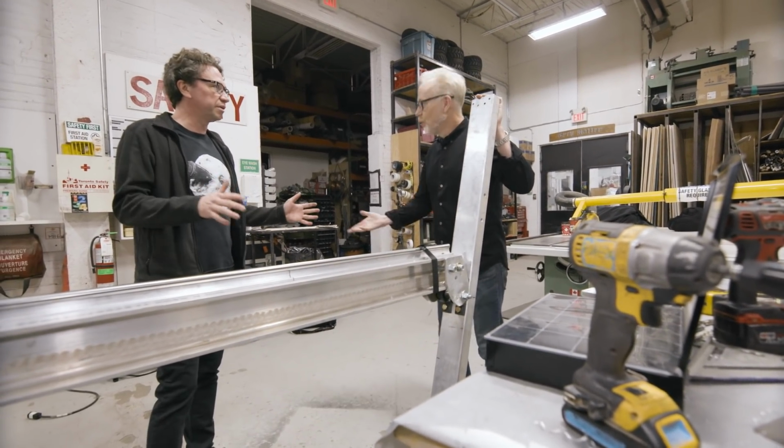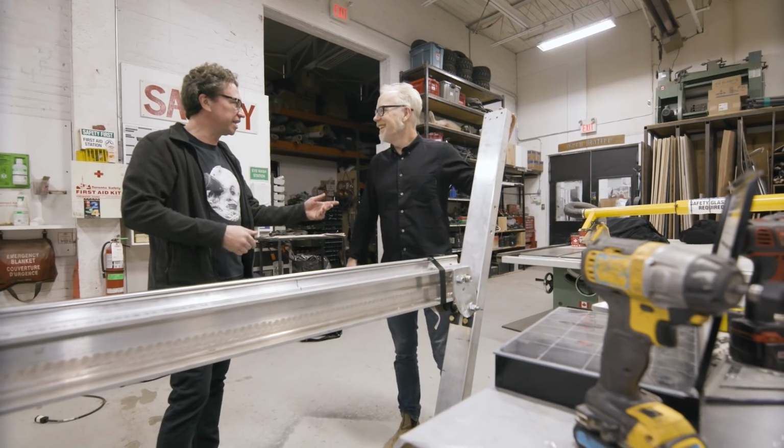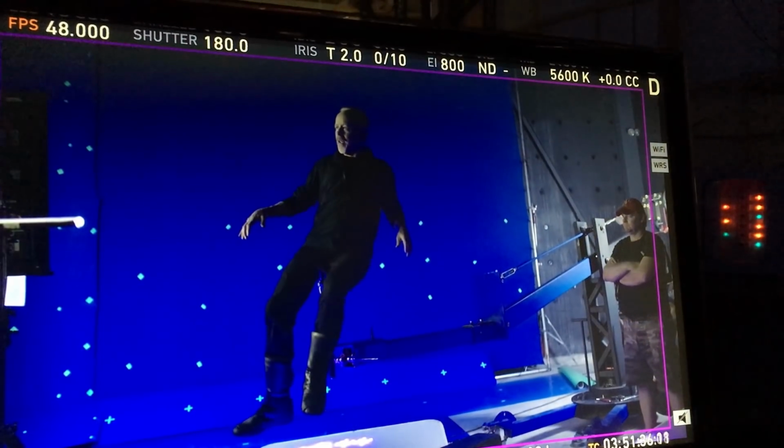We float a lot of people. You were on my teeter totter, I think, at the end of season 2. I was. You're kind of floating in space there.